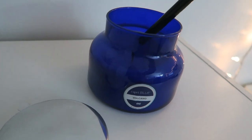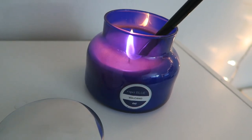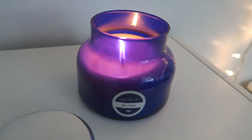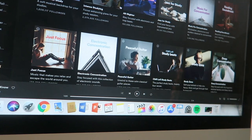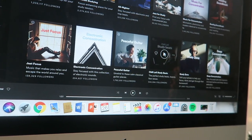Gonna go ahead and light my volcano candle. I'll link this one for you guys. It's honestly just such a nice scent while you're studying. I literally burn this all the time and there's still so much left. Lately, I have been really liking chill lo-fi study beats, so that's the music I'm gonna listen to while I'm doing this.